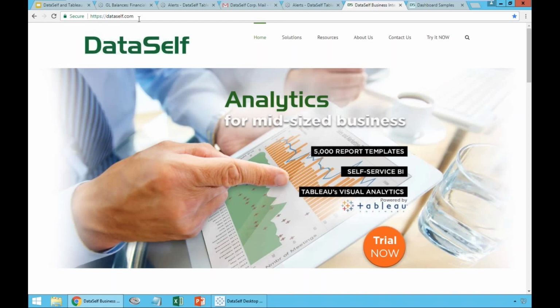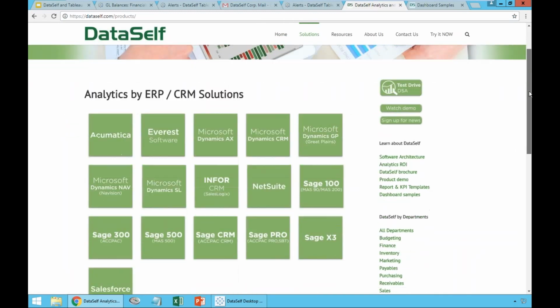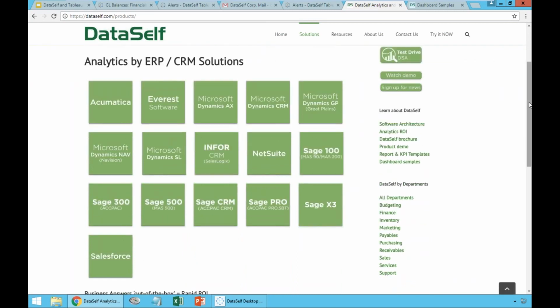If you go back to dataself.com, go to solutions and choose analytics by ERP and CRM. You'll find on this page all the ERP and CRM systems that we have connectors for out of the box, and we cover a lot of the Sage systems. For all of these Sage systems, we have more than 5,000 reports, actually KPIs, covering AP, AR, financials, inventory, purchasing, sales order, services, and things of that nature. JC, thanks for your question.